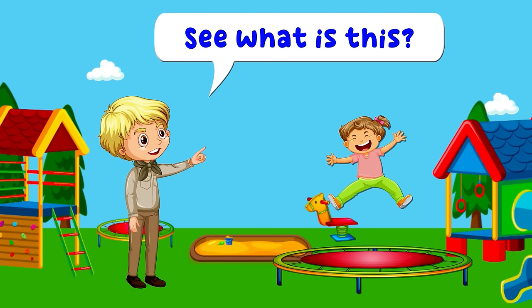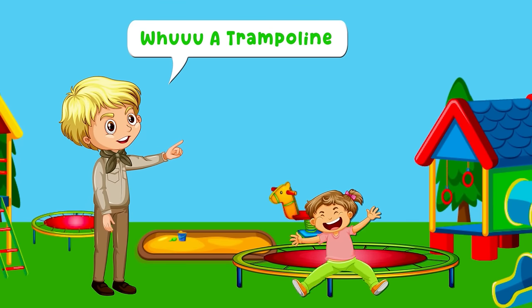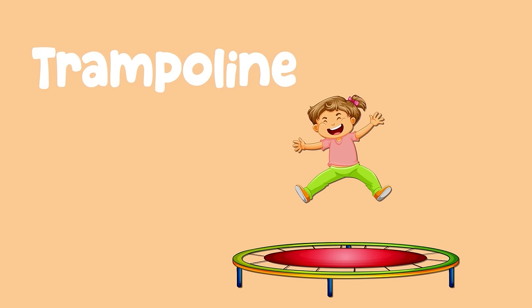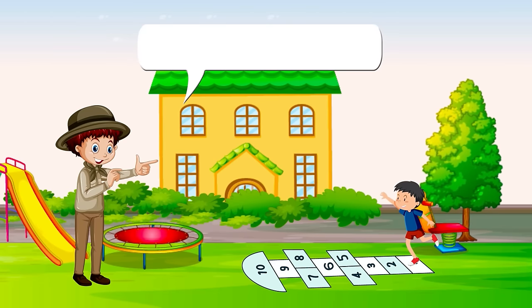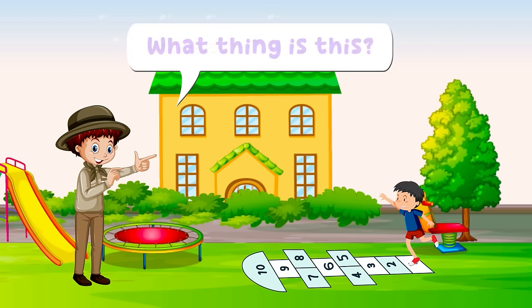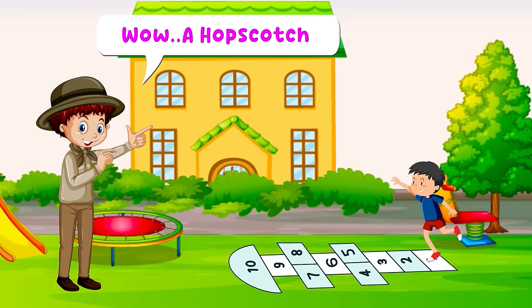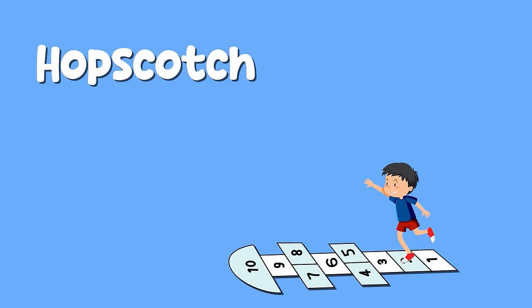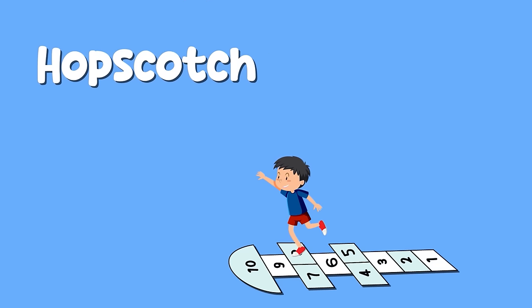See, what is this? Whoa! A trampoline. Trampoline. A bouncy surface for jumping and bouncing. What thing is this? Wow! A hopscotch. Hopscotch. A game played on a marked grid.